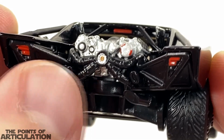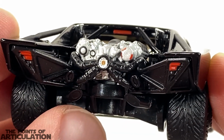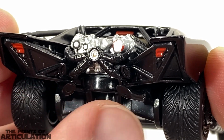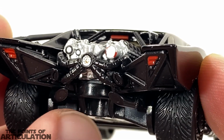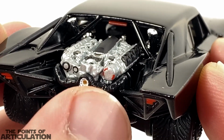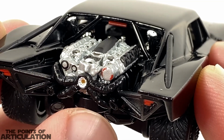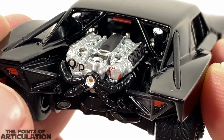So back to the car, we have our engine section, which looks amazing. We have 4 exhaust pipes down here. So they look cool. They're black. They're a little hard to see, but each one is a little recessed where the opening should be. We have our main engine right here. Look at the paint and mold. We have gold, red, black, silver, flat black, glossy black. Tons of stuff going on here.